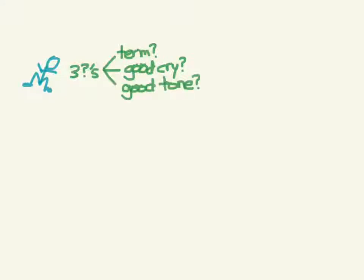Well, you can answer that question by asking 3 quick questions. Are they term? Do they have a good strong cry, or are they breathing? And finally, do they have good tone? If you answer yes to all 3 of these, then the baby doesn't require any resuscitation. It's just normal newborn care. Dry the baby off, place them skin to skin with mom and keep them with mom, and you could cover them up with some dry linen so that they don't get cold. And, of course, watch them.